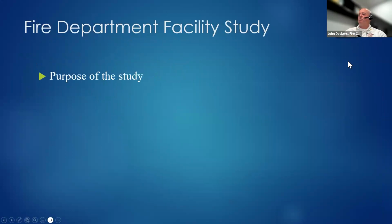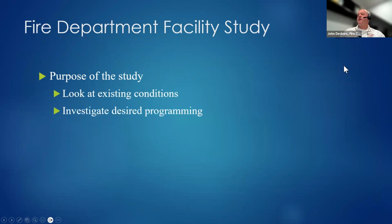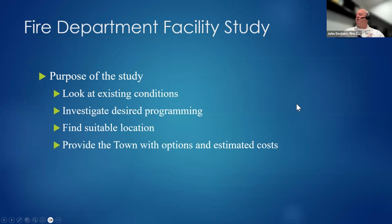The purpose of that study basically was to look at existing conditions and investigate desired programming. Program means, what is the fire department doing? What should it be offering? What services should it add? What services should it subtract? Find a suitable location. Are we going to build on its existing location or look at multiple places? I think Chris and Rob will go into that in more granular detail. And then provide the town with options and estimated cost.